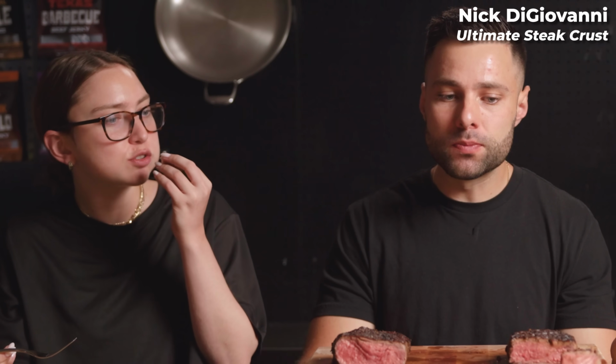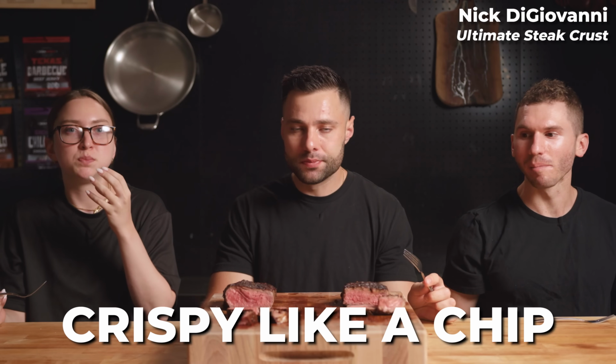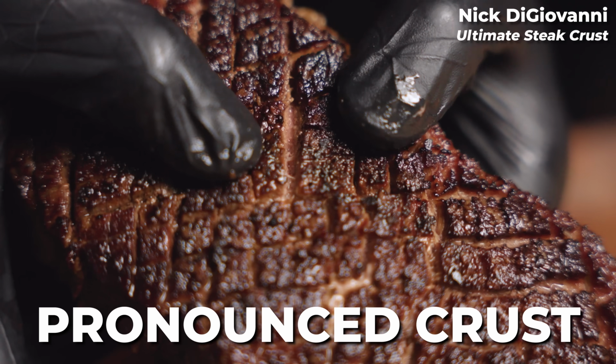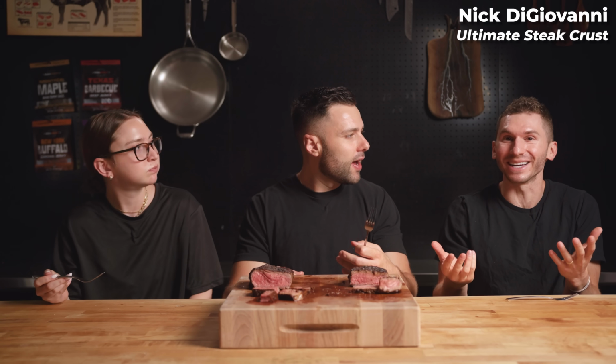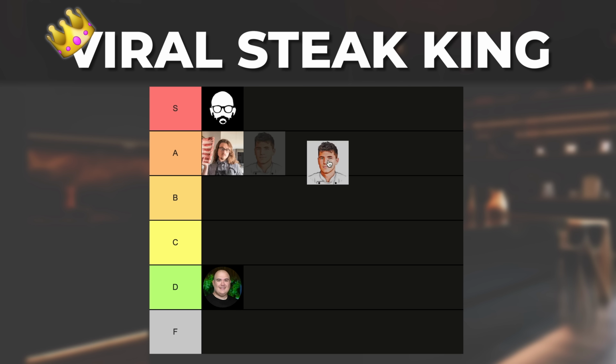I like that it's actually crunchy. Like the corners of the slits are crispy like a chip. It's a very pronounced crust, and you kind of get it in every bite. I bit the crust like 3 times. It's safe to say that that is actually a significantly better steak. I think we gotta put this in A tier.